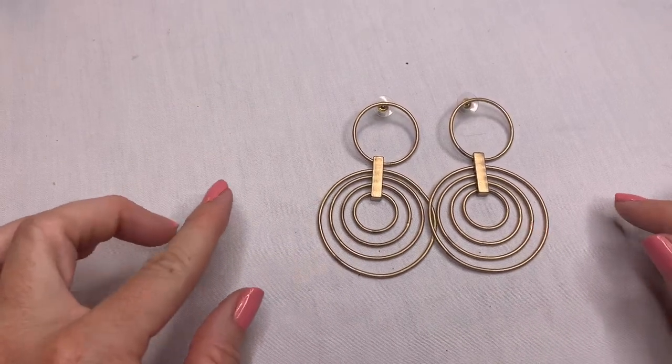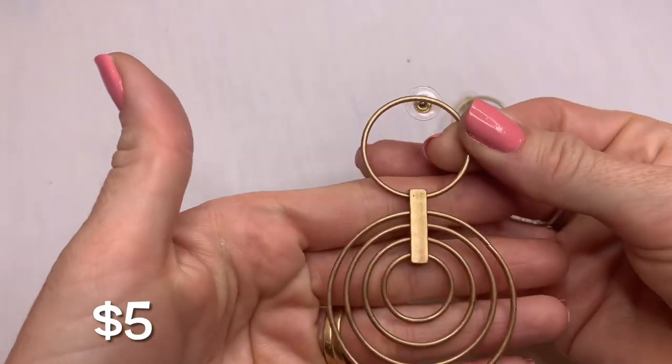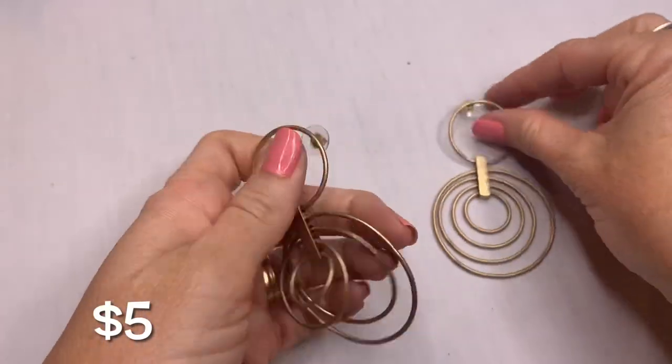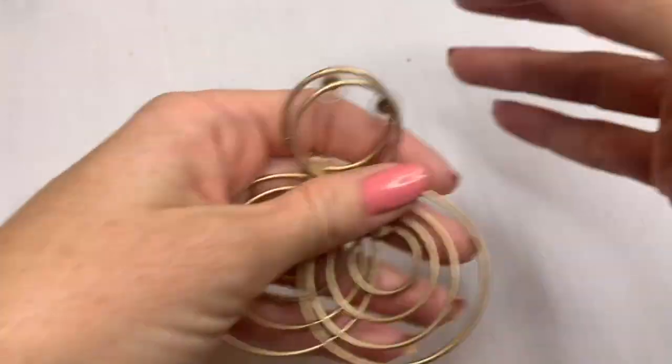We have a gold tone here that kind of has a darkening to it. I don't know if it's an antiqued gold tone. No designers that I can see. They're cute. Cute long earrings.